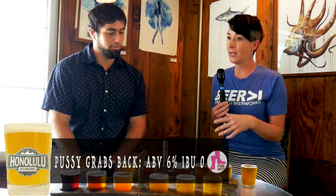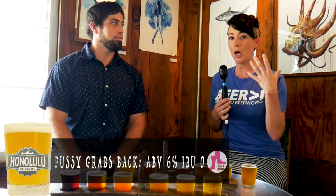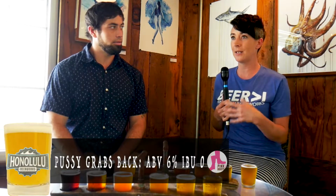Pussy Grabs Back has a really nice malt bill to it, so you're going to get a mild mouthfeel on it, and then you're going to get a strong presence of the hops, which is a blend of floral, Palisades, Citra, Mosaic.